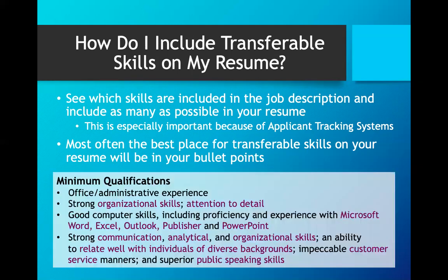So let's take a look at a portion from a job description. So you can see for this position, these are the minimum qualifications. So I've highlighted in purple the skills that are transferable and that you could, in theory, include in your resume. So things like organizational skills, attention to detail, particular softwares, so Microsoft Word, Excel, Outlook, Publisher, and PowerPoint, communication, analytical, and organizational skills, being able to relate well with individuals of diverse backgrounds, customer service, and public speaking skills.